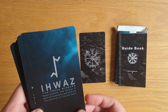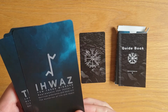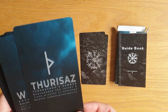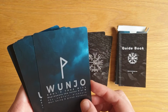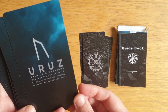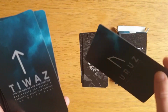Iwaz, yew tree and Midgard represents the letter Y, spiritual endurance and hard will, the mysteries of life and death. Thurzaz, thorn and Thor's hammer represents the letter X, trade, process of exchange, balance, compensation, equality. Unjo, that's not necessarily the right pronunciation and I apologise if it's not. Soul's true will represents the letter V or W, joy, comfort, pleasure, well-being and group harmony. Uras, wild ox and warriors represents the letter U, strength, consistency, constancy, vitality, tenacity, independence and luck.